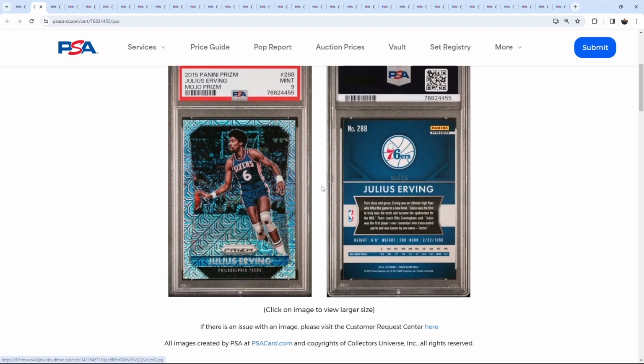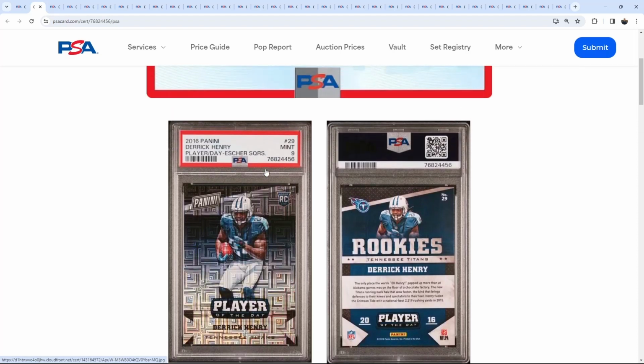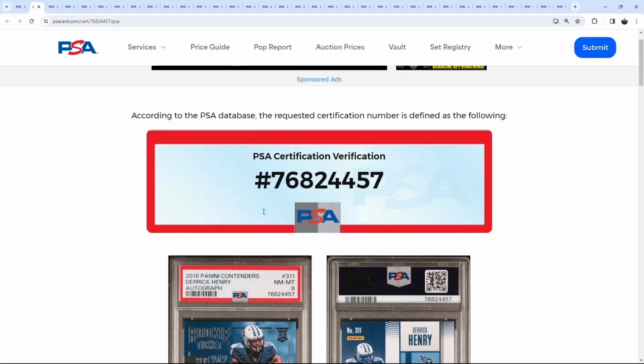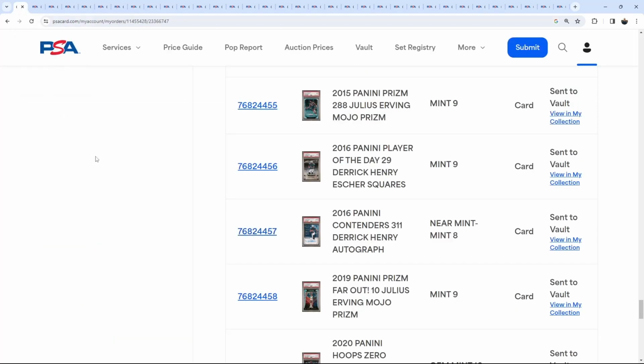Yeah. So the Mojo, these are stunning cards in hand. Derrick Henry. I was buying some of his raw stuff last off season. I don't know if these will ever catch on, but pop 5, 3 higher. The auto 8. For what I paid raw for this, it's kind of a push. So it is what it is.